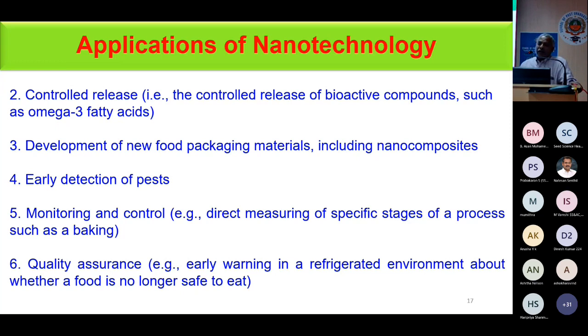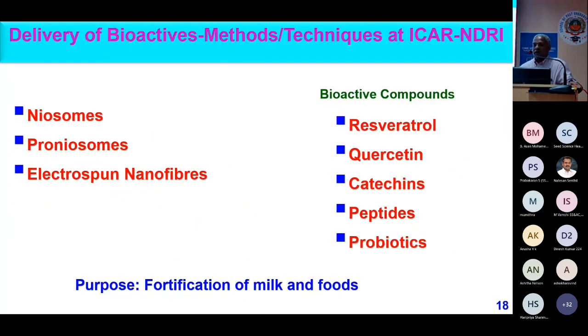The other applications are food packaging materials, development of nanocomposites, early detection of pests, something related to food applications, not agriculture. I'm not diverging into agriculture. Monitoring and control, and quality assurance: there is a lot of scope for the application of nanotechnology in quality assurance as well.